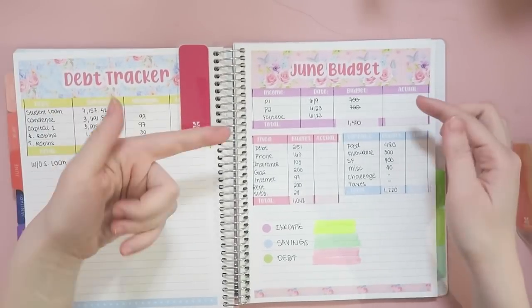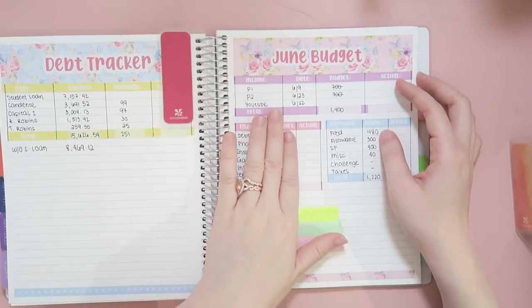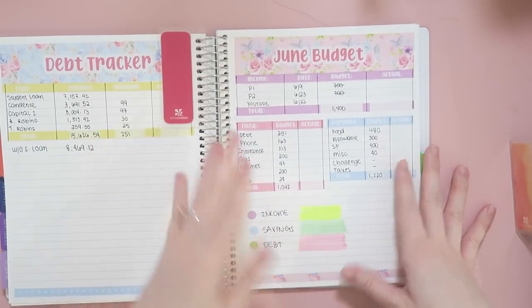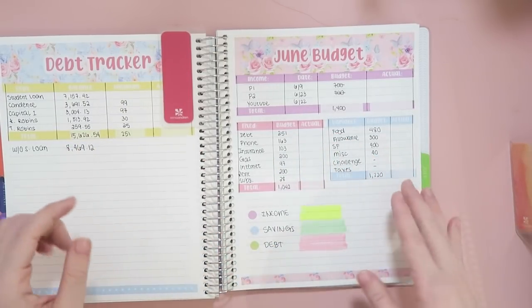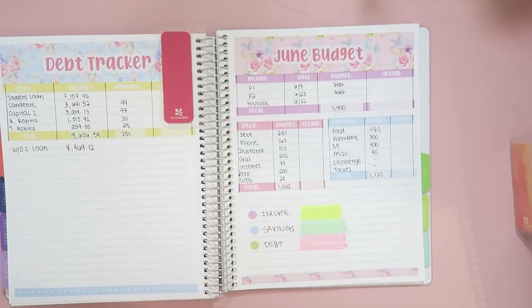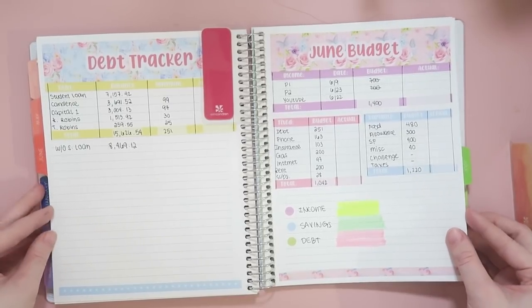We have 2 paychecks that we're expecting for the month, and then we have my YouTube income that hopefully I can put back into our budget, and then we have our fixed and our variable expenses. As I told you guys, I took out the unbudgeted on this section, and I'm gonna see how that goes. If it doesn't work out for me, I'll change it next month.